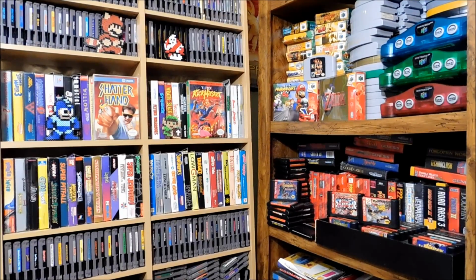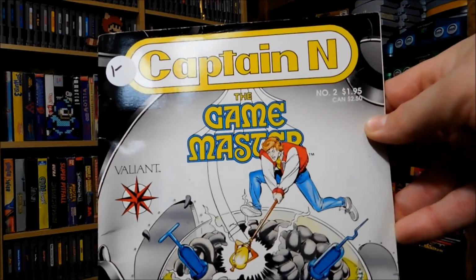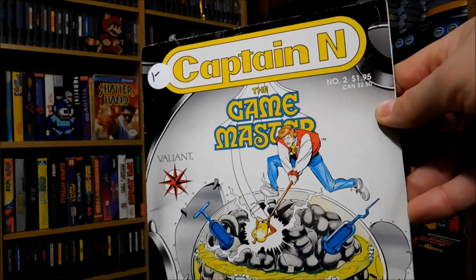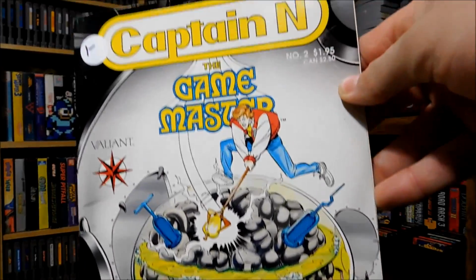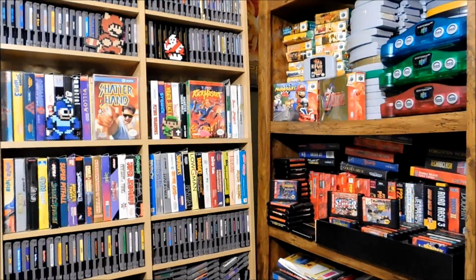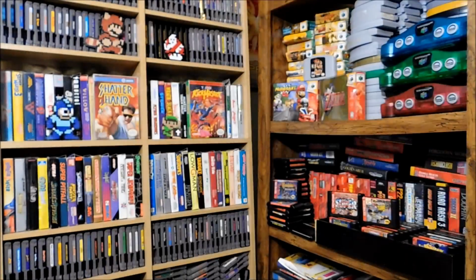Got a few things from the thrift shop, actually, which I hardly find anything there anymore. Got these cool comic books. These are Nintendo Game Boy comic books. We got this one that says Captain N. It's got the Game Master on there. Pretty cool. These were $1 a piece. Here's the back. I got 3 of them.